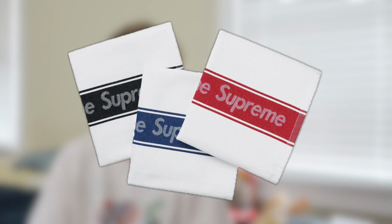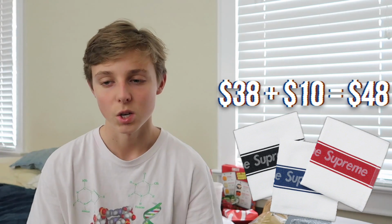Now there's 3 of them, a blue one, a red one, and a black one. They're $38 retail, $10 shipping, so $48 is what you will be paying for these. I actually thought these were sort of cool. The design's basic, but again, people go crazy when it's just the Supreme name brand like that. There's no extra stuff. You can tote it really easily, and people really love that.